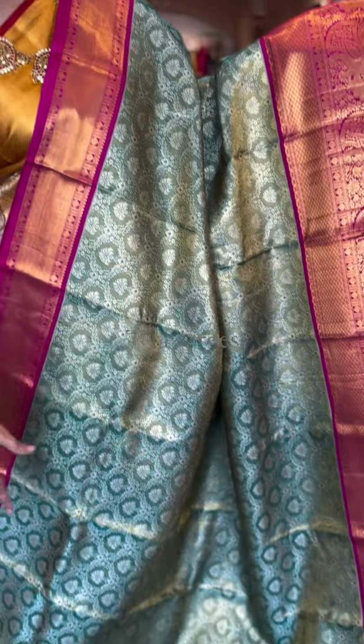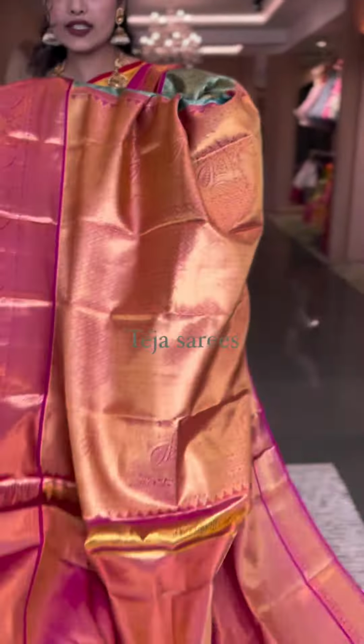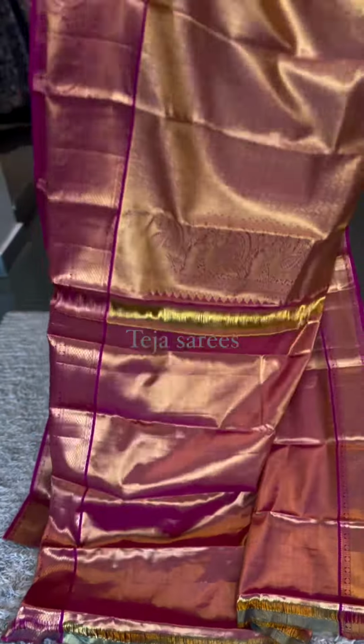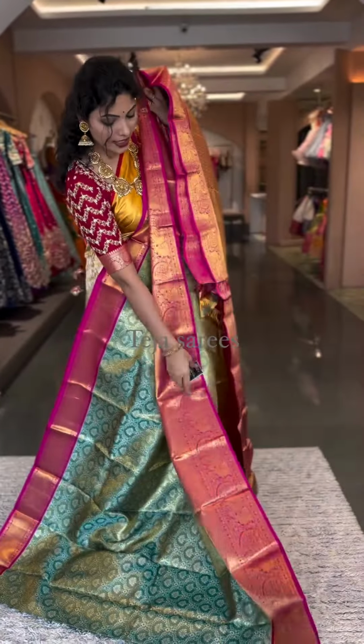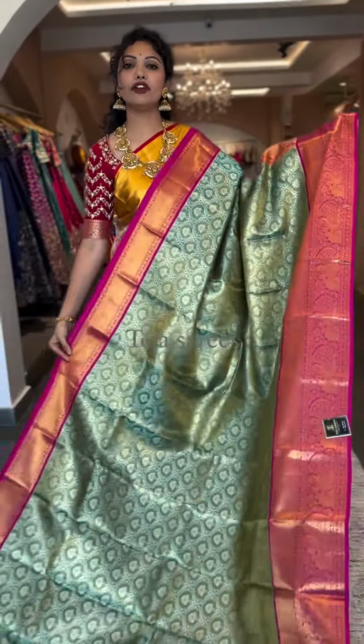a beautiful tissue with a nice geometric wavy pattern with floral buttas in between. This also has a contrast pink tissue blouse and pallu. That's the whole look of the piece. This is saree number 5, and the price is 25,600, saree number 5.